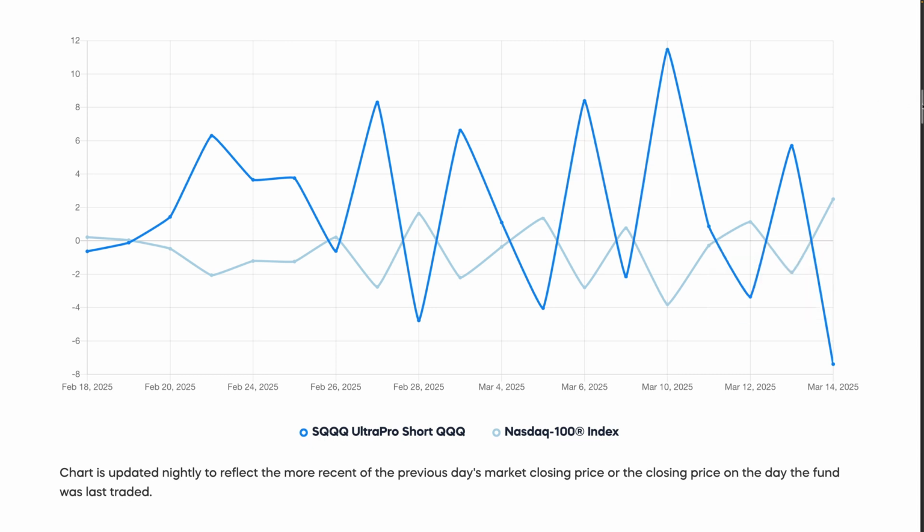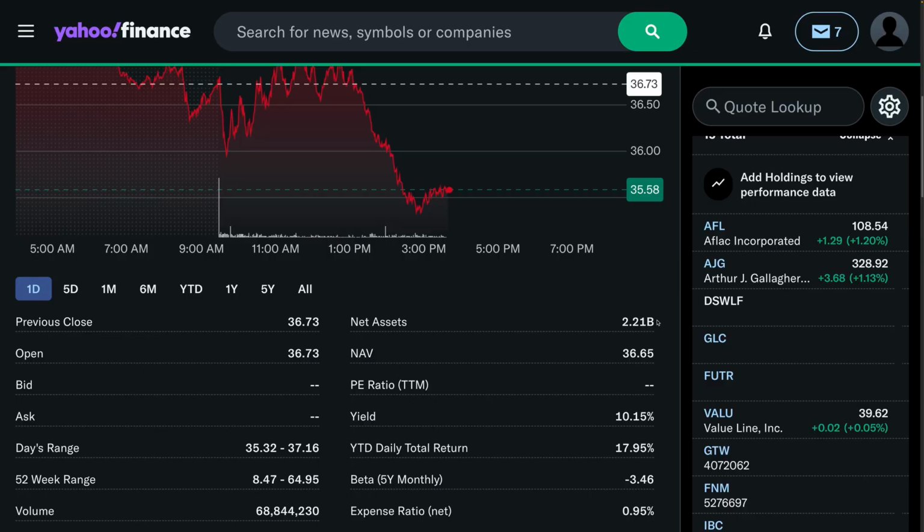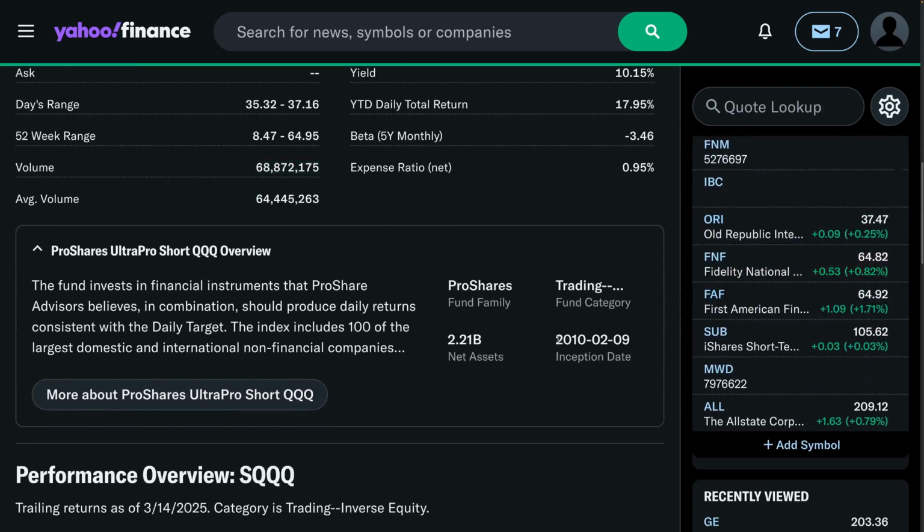Now, out of all these, this is actually the riskiest, but also it's the most popular. SQQQ has a market cap of 2.21 billion. It's larger than the others. And SQQQ started in 2010, so it's a little bit more recent than the others, which were 2006.